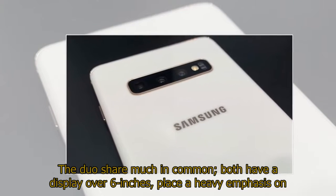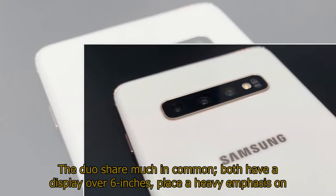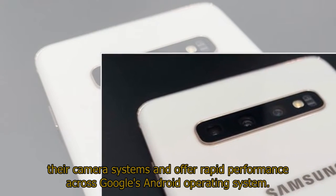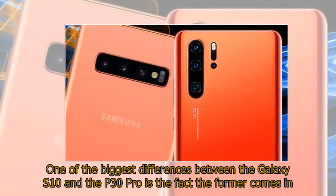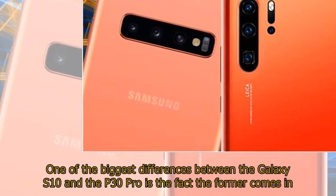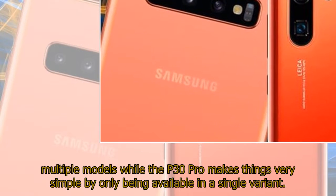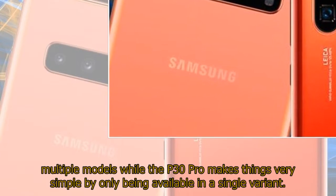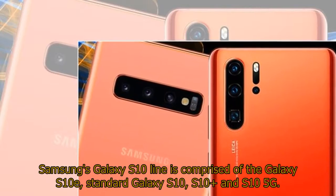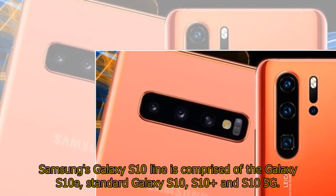The duo share much in common, both have a display over 6 inches, place a heavy emphasis on their camera systems, and offer rapid performance across Google's Android operating system. One of the biggest differences between the Galaxy S10 and the P30 Pro is the fact the former comes in multiple models while the P30 Pro makes things very simple by only being available in a single variant. Samsung's Galaxy S10 line is comprised of the Galaxy S10e, standard Galaxy S10, S10 Plus and S10 5G.